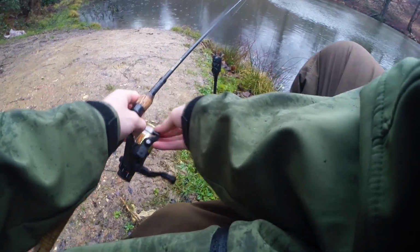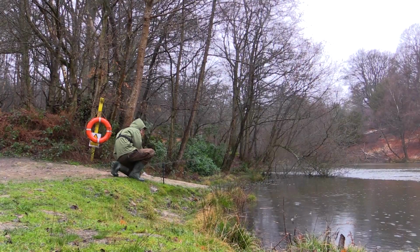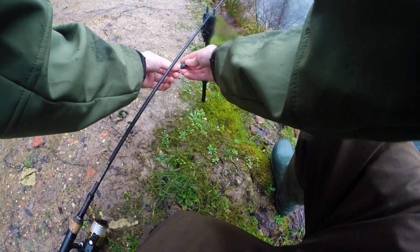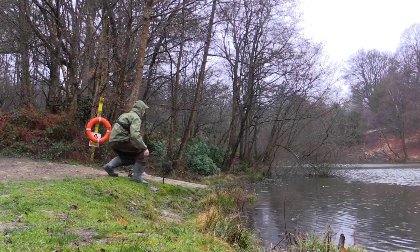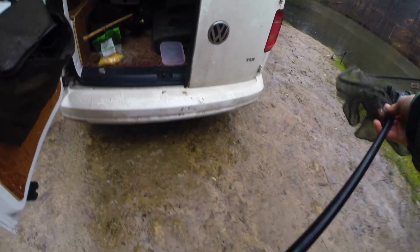And I'm going to be lazy today. Rod is going on the alarm so I can sit in my van and chill and eat food and not have to watch the rod. Perfect. Oh, and we might need a landing net if we are lucky enough to catch one. All set.